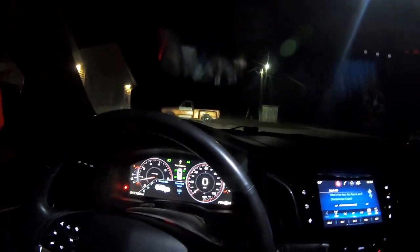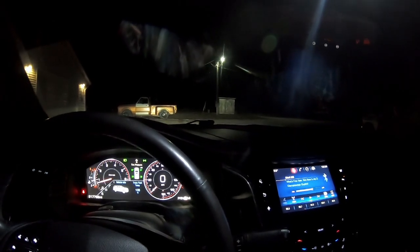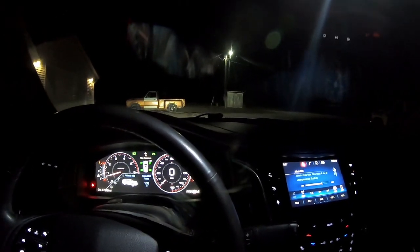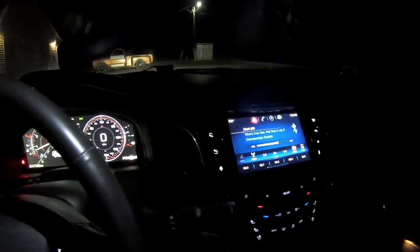Now, I've gone about 15 feet, so obviously it's not going to be immediate, I wouldn't think. We're going to take it for a drive. So here goes nothing.